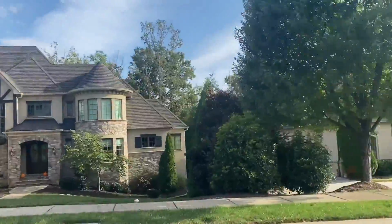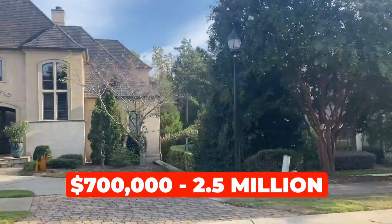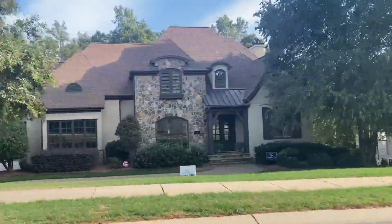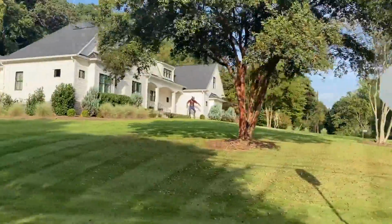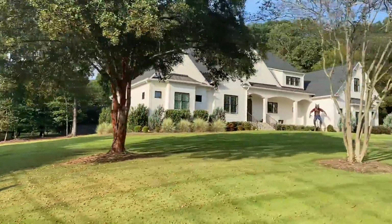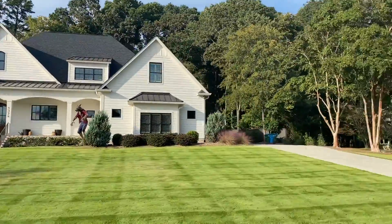So your home prices here range from the 700s all the way to $2.5 million. At $2.5 million, no expense was spared by the builder. They are finished absolutely beautiful. So this is a cool neighborhood. You get a nice spread of different homes and different feels, and it really does have a peaceful feel back here. It's not uncommon to drive through and just see deer out grazing in someone's yard.